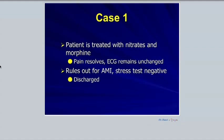The patient was treated with nitrates and morphine, and the pain got better, as morphine has a tendency to do, to get rid of pain. His EKG remained unchanged. He ruled out for an MI. They did, I think, a persantine thallium or some type of nuclear medicine stress test while he was in the hospital, and it turned out negative.